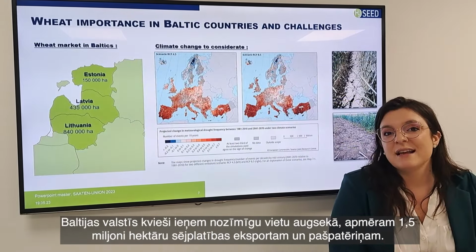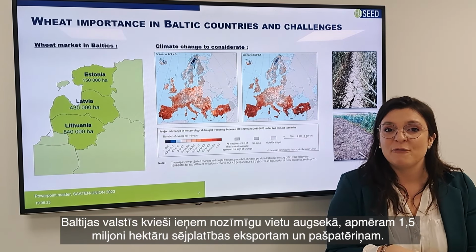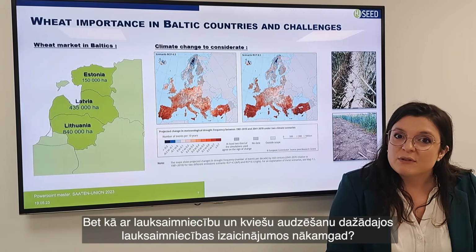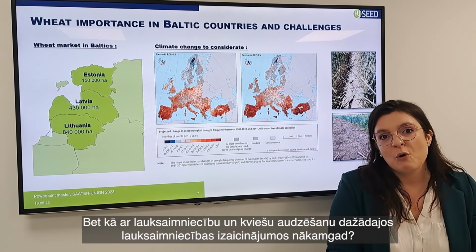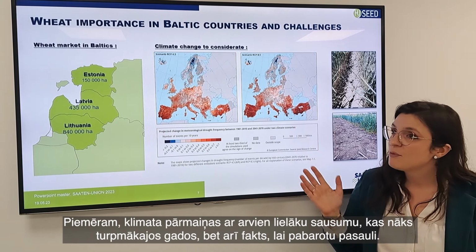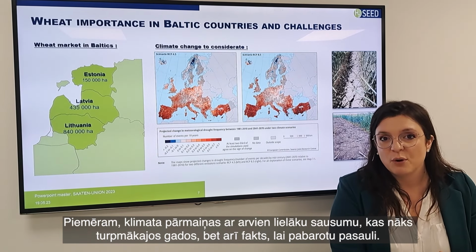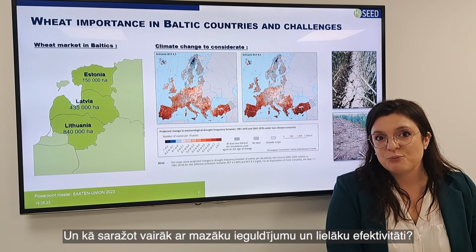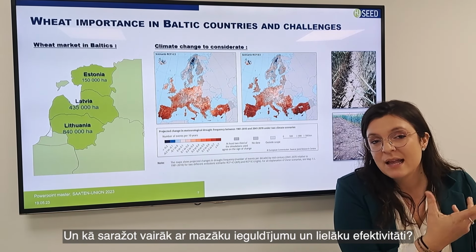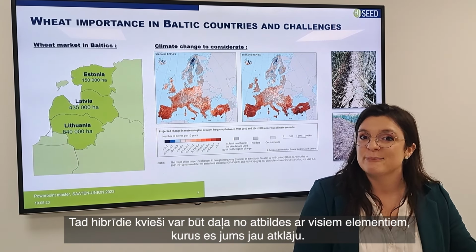In the Baltic countries, wheat has an important place in the rotation, with an area of about 1.5 million hectares of production for export and self-consumption. But what about agriculture and wheat production with the different challenges of agriculture in the next years? For example, climate change with more and more drought that will come in the next years, but also the need to feed the world. And how about producing more with fewer inputs and a higher efficiency? Then hybrid wheat can be part of the answer, with all the elements already exposed to you.